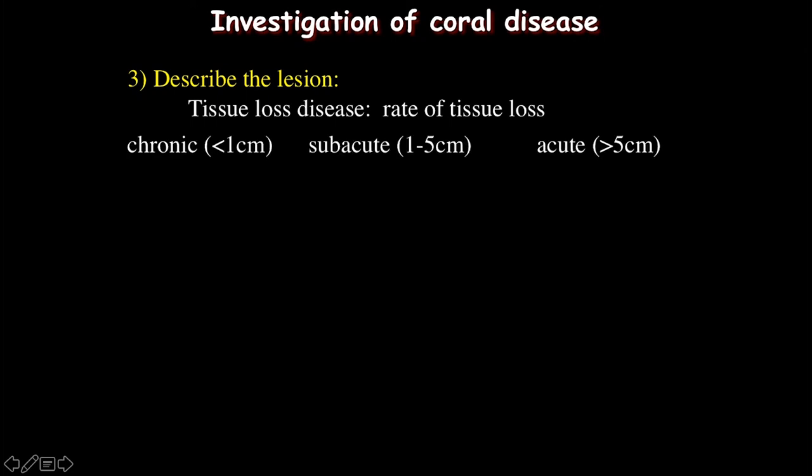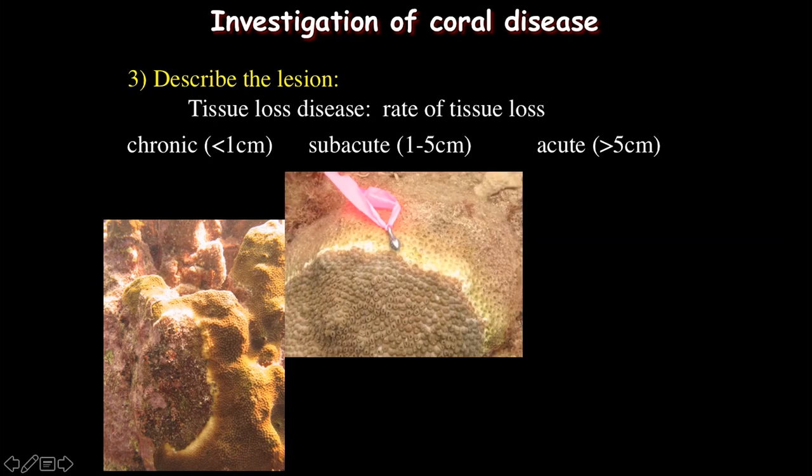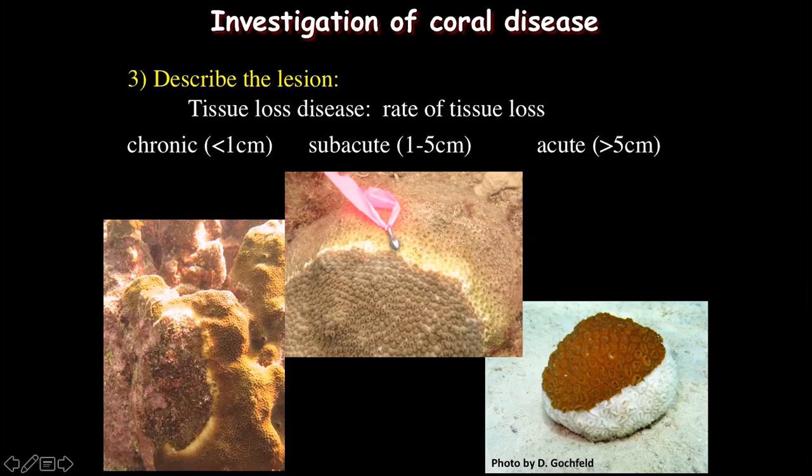Is it slow, say less than 1 centimeter of bright white? Is it subacute, maybe 1 to 5 centimeters of bright white bare skeleton? Or is it acute, really fast, greater than 5 centimeters of bare skeleton? So this would be an example of chronic. So you guys have this yellow band there in the Caribbean, and this has a lot of algae growth. So this is killing this colony, but very, very slowly. Subacute would be this that we were studying in Fort Lauderdale, and then the acute, you see there's no algal colonization at all. This is all bright white, and that's an acute tissue loss disease.